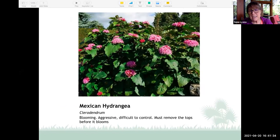Has anybody seen these? The Mexican hydrangea? Every single one of those doggone, adorable, beautiful little flowers up there becomes another plant. It's very aggressive. It's very difficult to control. You have to remove the tops before it blooms. Otherwise, it starts to blow around and seed itself.